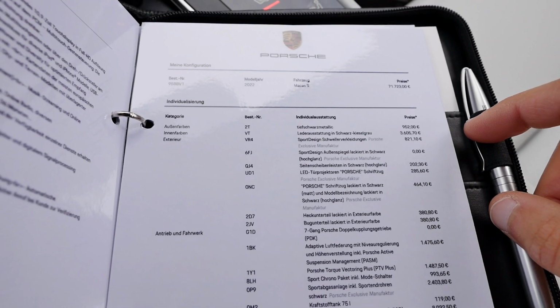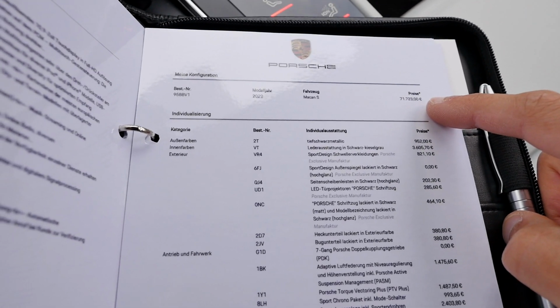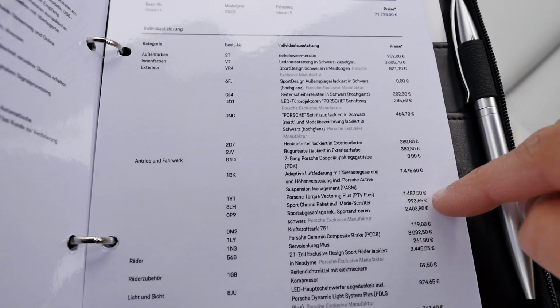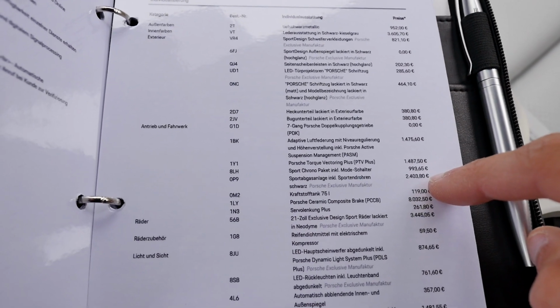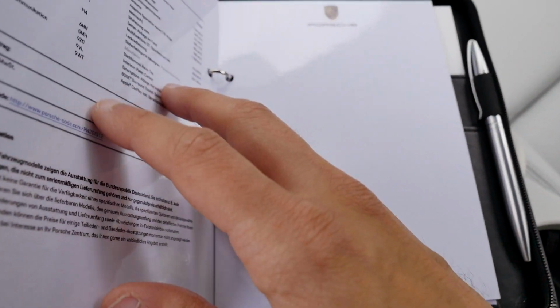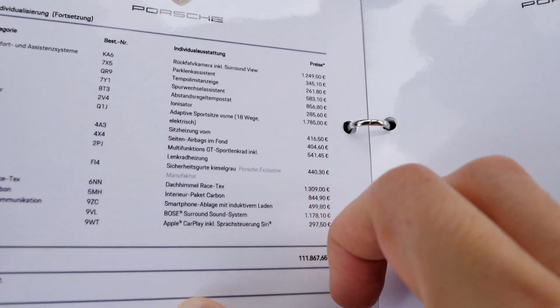What was your price guess? Here the Macan S starts at 70,000 euros, for example, and then here air suspension as an option, 2,400 euros. For the extra sports exhaust, 8,000 euros for the carbon and ceramic brakes. And it continues. And here we go.